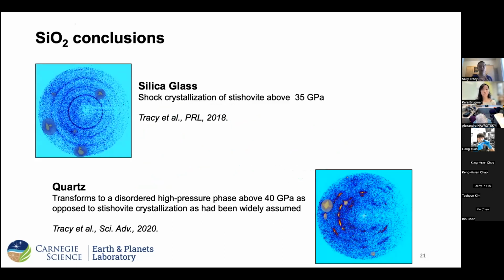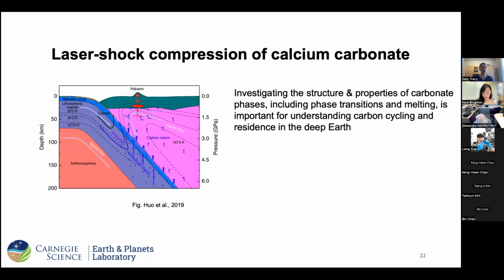And so in conclusion, for our SiO2 experiments, we were able to observe shock crystallization of stishovite for glass starting material, whereas for alpha quartz, we observed a metastable structure, which challenged what we thought we knew about the structure of SiO2 under shock compression.